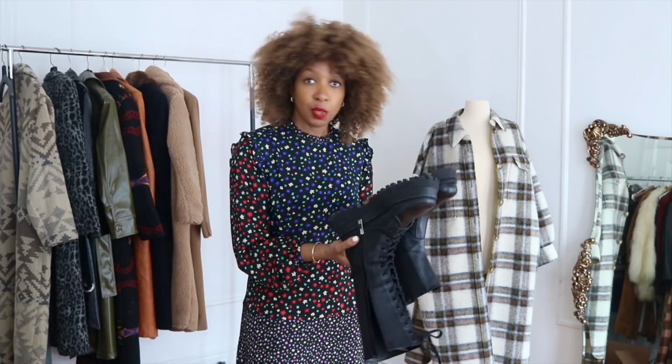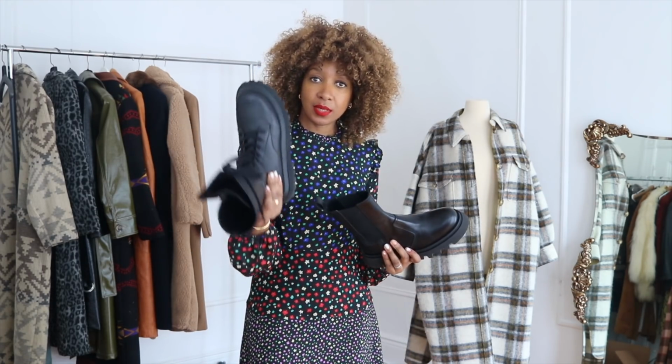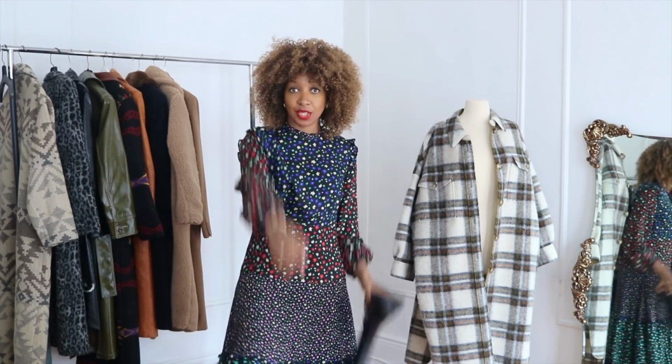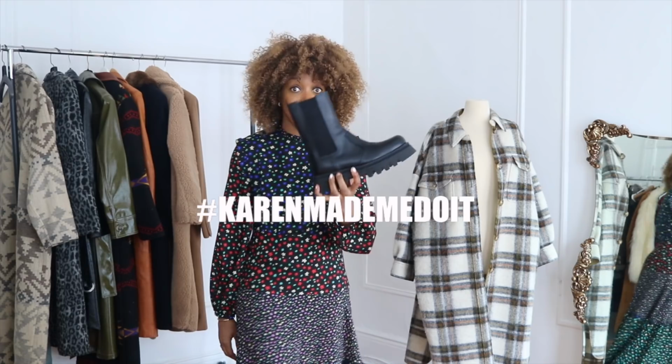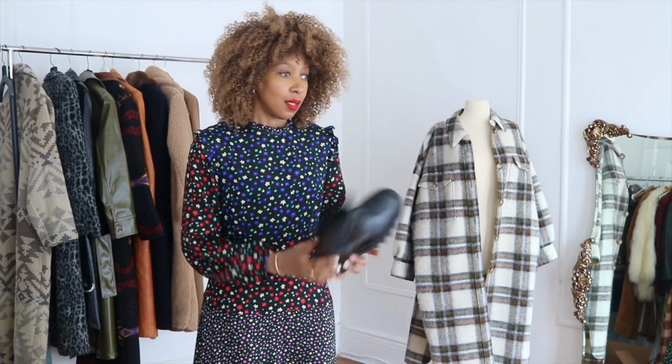Both of them say 41 on the sole, but when I bought them, the tag or the listing said size 10. Tag me on Instagram, hashtag Karen made me do it, if you end up getting these, because I think they're fantastic. They're lightweight and these are brilliant.